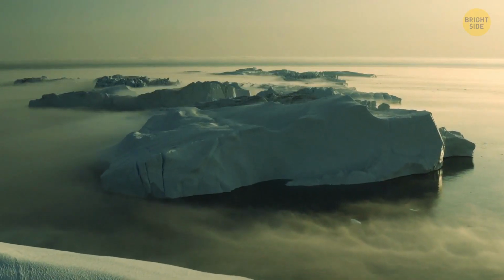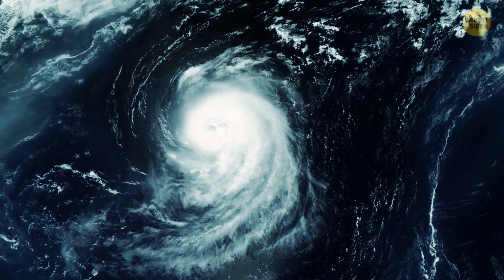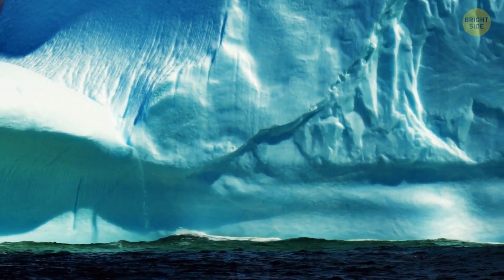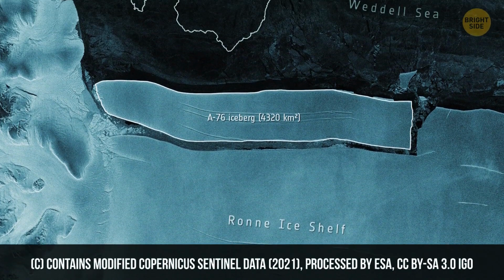Generally, icebergs deteriorate through melting and fracturing, which, as you can imagine, changes the mass and the surface area. Combined with wind and ocean currents, it can make iceberg modeling difficult. As for A76, we'll just have to wait and see.